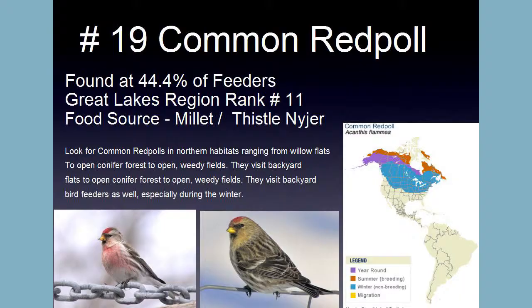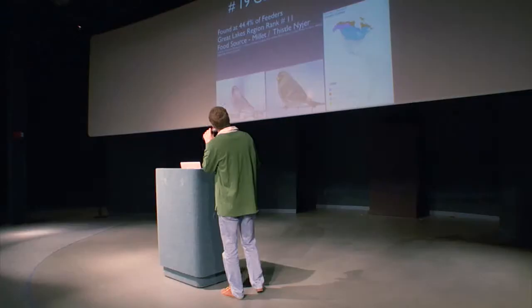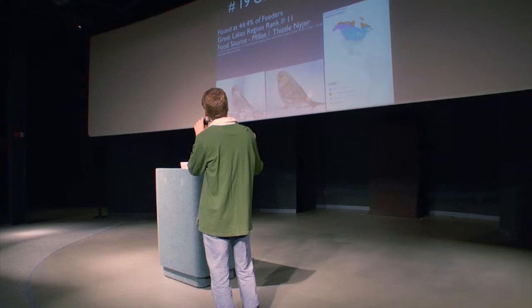In 2012 and 13, in northern Canada, they had a really bad drought. There was not very good seed production in a lot of the trees. So a lot of birds had to come south, and redpolls were one of them. Interesting thing is, again, they're a very hardy bird for their size. They can withstand temperatures down to negative 55 degrees. Another interesting thing is they will tunnel into snow for shelter if it gets too cold.